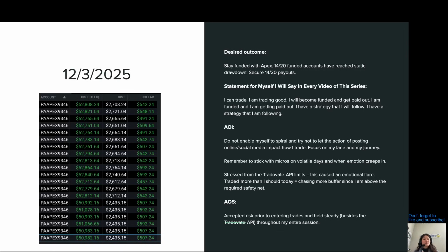I will become funded and get paid out. I am funded and I am getting paid out. I have a strategy that I will follow. I have a strategy that I am following. Area of improvement: don't enable myself to spiral. Try not to let the action of posting online impact how I trade. Focus on my lane and focus on my journey.